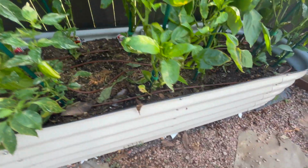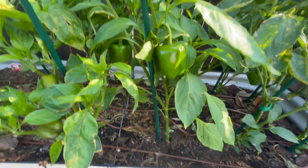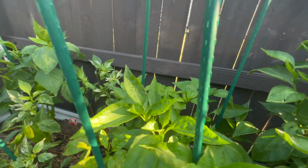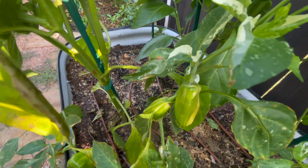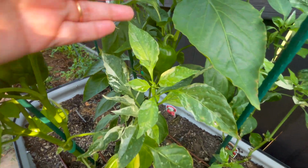These are, I think, red ones. They're starting to get some color. I think we have some purple ones here. These are some more, and we have some more here. We have some variegated peppers as well, like those. The pepper as well as the plant, both are variegated. I like it. Like that one is the plant, and that's more peppers. Mostly bell peppers here. Actually, all bell peppers here.